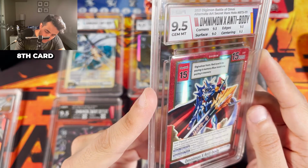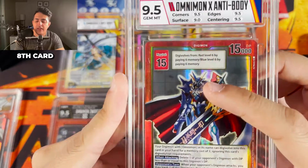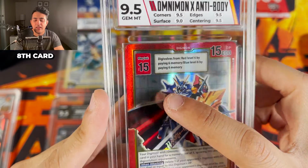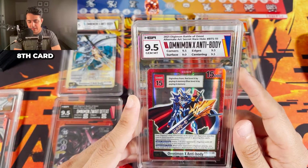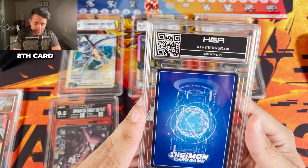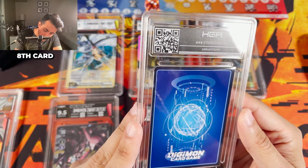I'm honestly surprised. Oh, there might be a print line. You know what? There's a print line, and it's hard to tell. You see that? Right there, you can kind of see it. So they gave it on the print line. That's what gave it the 9. And then the edges were also a 9, which was surprising because I thought the edges were going to be a 9.5.